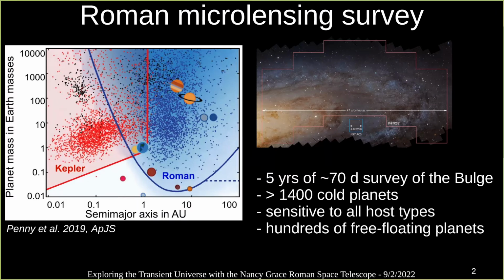On the right, I display the massive field of view of Roman, which is roughly 100 times the size of Hubble.